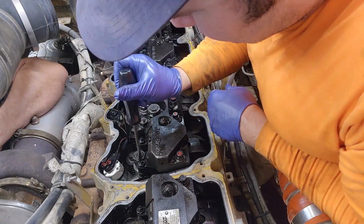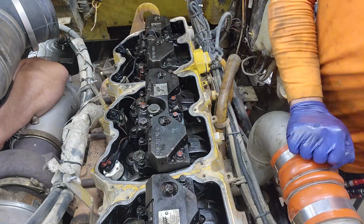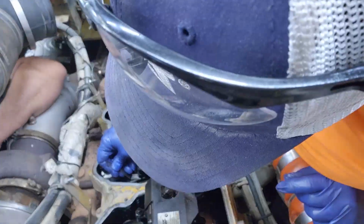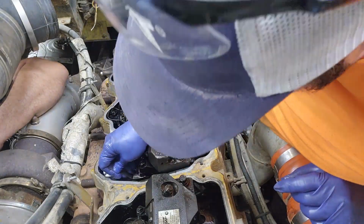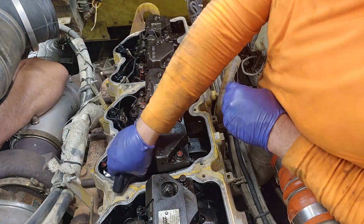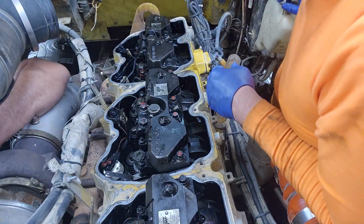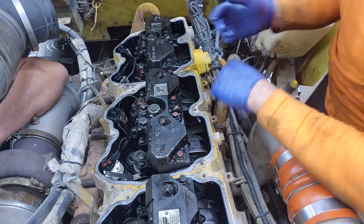Now, I'd be saying, well, Josh, do you think that the valve problem is what was causing the intermittent miss? No. Your valve recession there wouldn't be causing an intermittent firing and then not firing at all. We didn't have any sort of popping or any weird noise, just the dead cylinder intermittently.